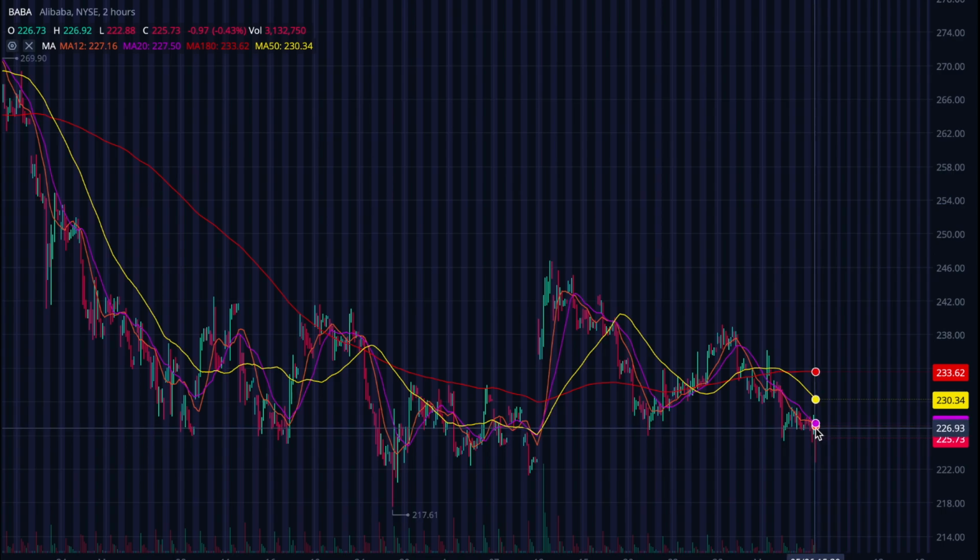But that 12 is mighty close to the 20. So if it can hit a bounce after filling this gap that we talked about here, that would be a very quick and easy crossover, the 12 getting over the 20, and would then pave the way, obviously, to cross the 50 and the 180.